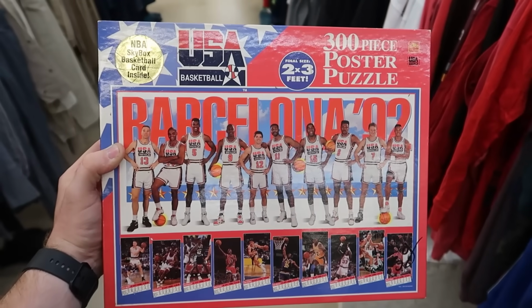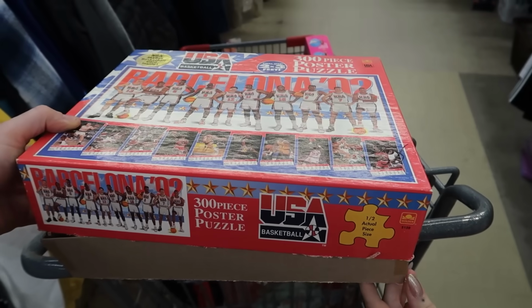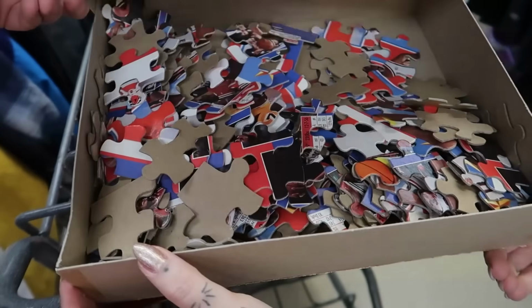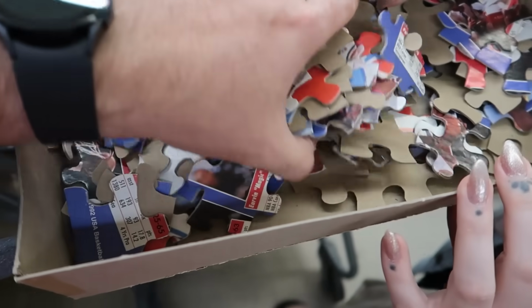I wonder which card is in here. Do we try and cut it open and take a look? I think we do. Alright, now for the big reveal. I have not looked inside yet. Is there a card in here? I'm sure whichever kid had this growing up took it out.